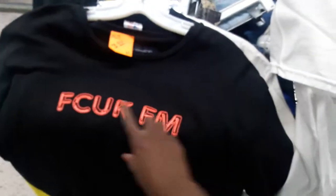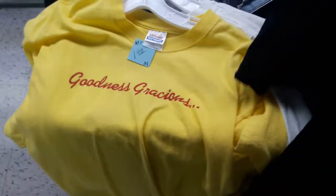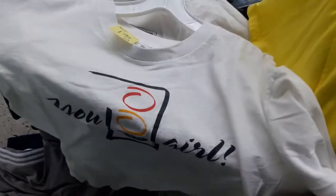So I found graphic tees galore. So we saw the soccer one. This one from French Connection. I love it. So cute. A little yin yang, the Threads Obsessed colorway. Goodness gracious. Check. Wait, what's this one? I thought this was kind of cute. You go, girl. Aww.